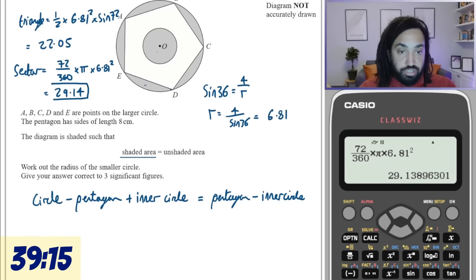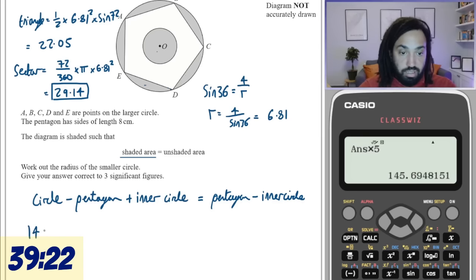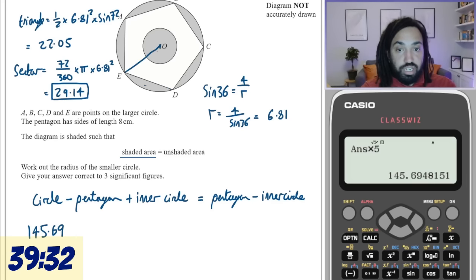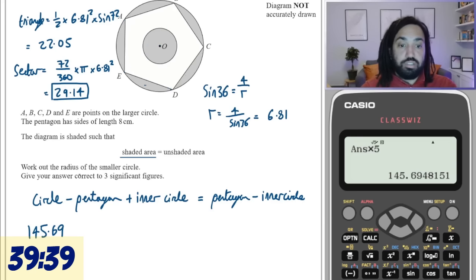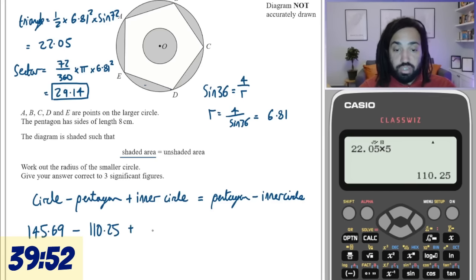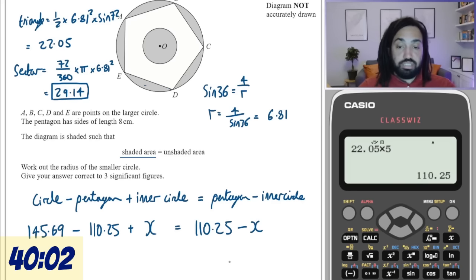Okay. So the whole circle is going to be 5 sectors. So let's take the sector and just times it by 5. So that's just the whole circle. Probably didn't need to work out the sector, I could have just worked out the whole circle, but anyway, it is what it is. The pentagon is 5 of these triangles, because that's a triangle, that's a triangle, that's a triangle, that's a triangle. They cover the whole pentagon. Brilliant. So the pentagon is 5 triangles, which is 22.05 times 5. So that's 110.25. Inner circle, we don't know yet. Let's call it X. Pentagon, again, is 110.25. And inner circle, we don't know yet. Let's just call it X.